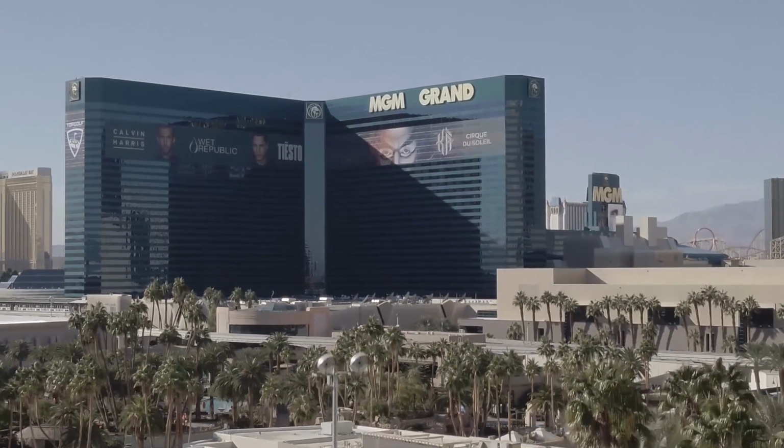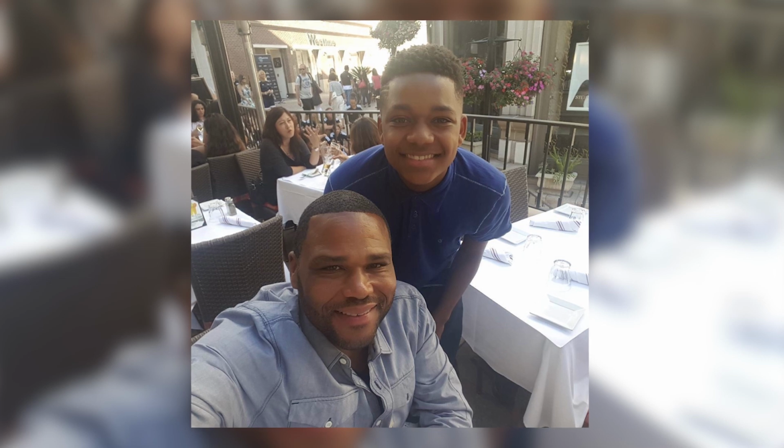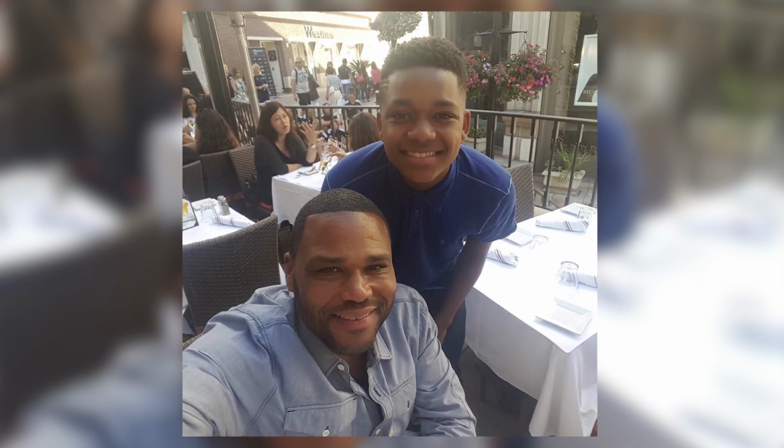We are going to attempt to break a world record for the world's longest usable golf club. My son, Nathan Anderson, is in the Guinness World Records for most t-shirts put on in a certain amount of time, and he holds that over my head. And I've always wanted to do something like this, and I just got a call to come down and do it, and I was like, I'm there.